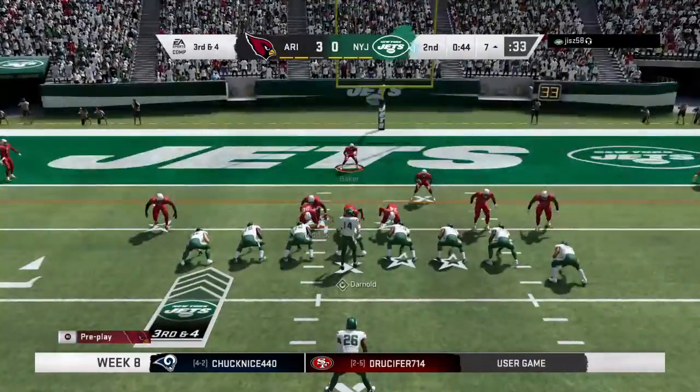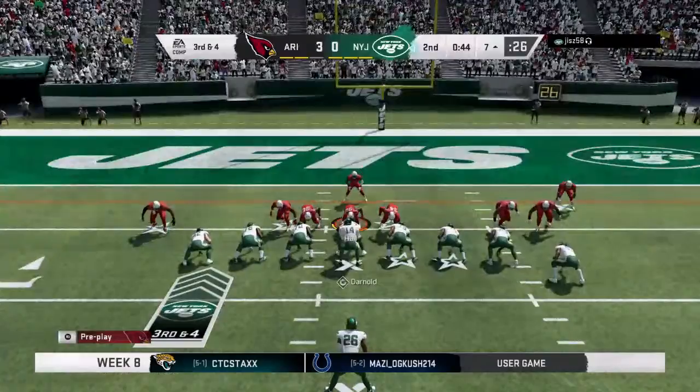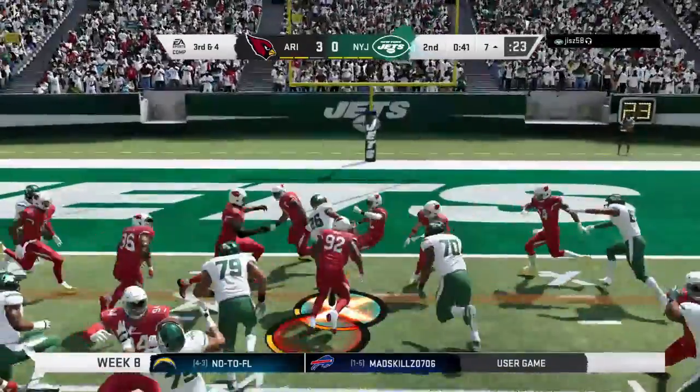Mike's 43. You can't block me. 49. Check 49. Hatchet. He's crashing. Young lady. Check 50. On third down, here's Bell.